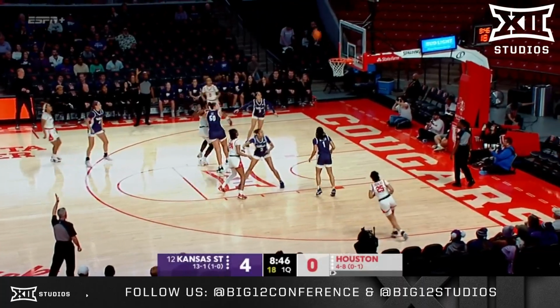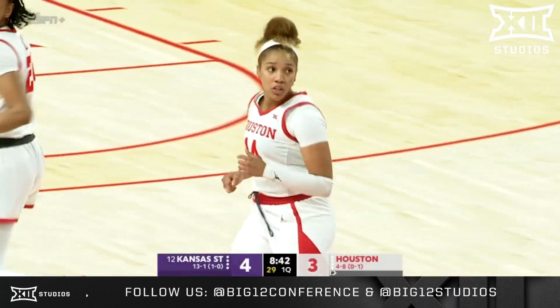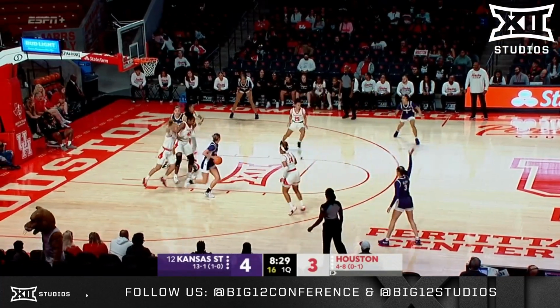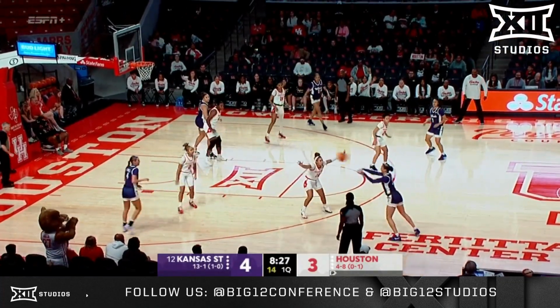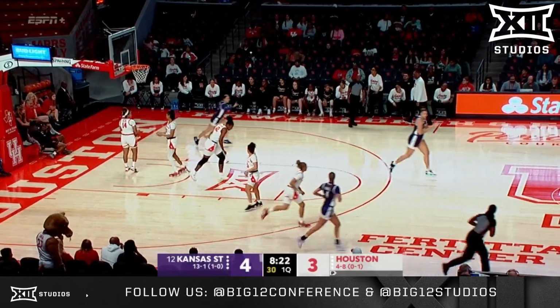Layla Blair is going to shoot from beyond the arc and has her first 3 of the game. She'll look to pass it back out. Glenn will get another shot, and she's got another basket.